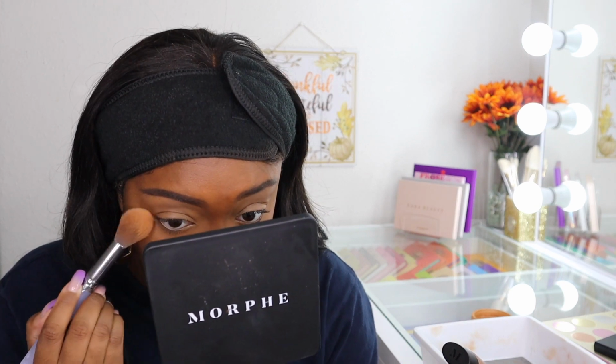I do have a setting powder from Morphe. This is in the shade Translucent Rich, and it's pretty dark, but I guess I'll still use it today. This is what it looks like. Okay, that actually looks really good. It's kind of like evening out this color concealer, which I'm not mad about. This is definitely not my favorite setting powder, and I don't really use this one as much, but it's not horrible. It is doing the job.